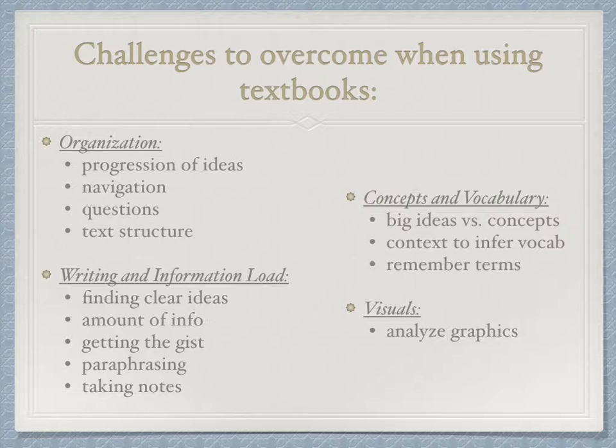The questions in textbooks can sometimes be difficult, so teaching students the question-answer relationship can help them in this area. And also identifying the text structure of the nonfiction information, where those reminders of the different structures can help them when reading the information, because you read different text structures differently.